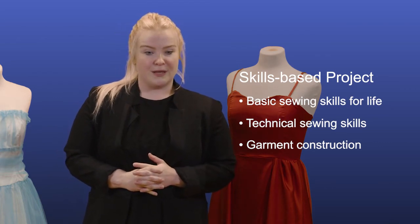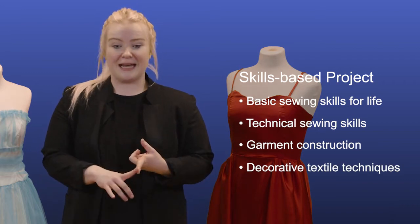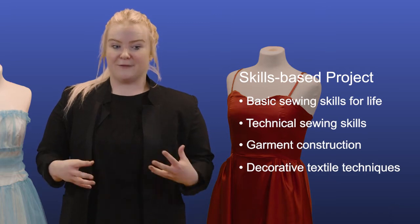We also do decorative projects as well, so you'll learn the decorative side of textiles, things like tie-dyeing, batik dyeing, hand and machine embroidery, and really creative projects with that.